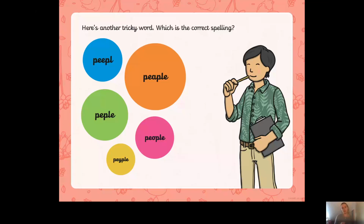Well, if we sound it out, it does say people, but it's using the grapheme EY, isn't it? Like in monkey. Do we use that grapheme to spell people? No, we don't, do we? So therefore, the correct spelling is the pink spelling, okay?